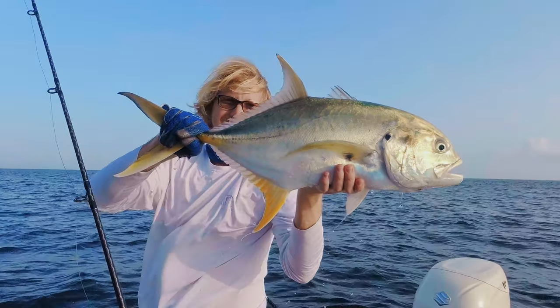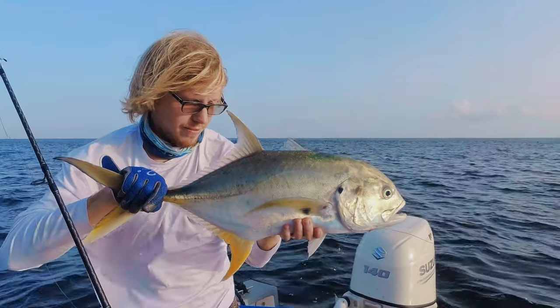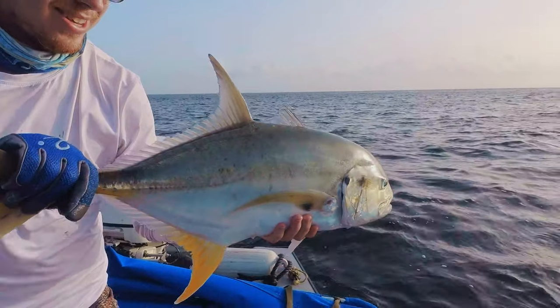Alright guys, nice release on the crevalle here. Let's get him on his way. Ready?